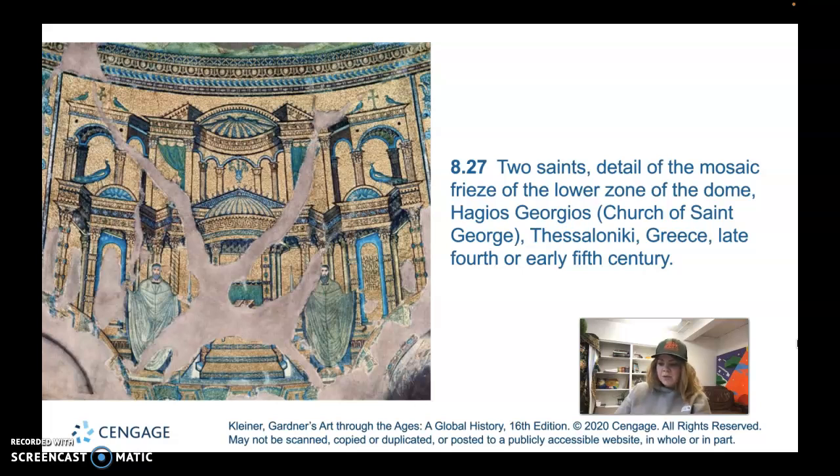They added an apse, a narthex, which is basically a porch, and they covered the huge dome with 2 zones of mosaics. And so this is the lower band. The upper band is very poorly preserved. This one's not super well preserved either, but it's a little bit better than the upper band. And there are 8 pairs of over life-size figures of saints. So these are very large figures, and their arms are raised in prayer.